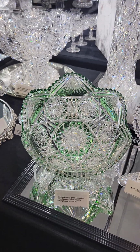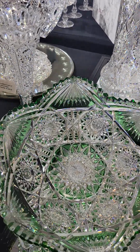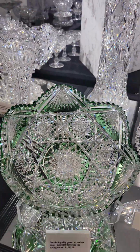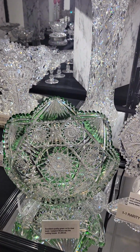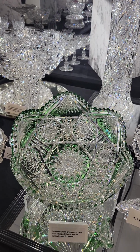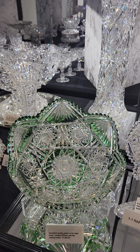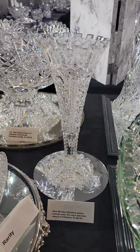Really nice green cut to clear bowl. Beautiful color, great brilliant blank, large size, I think it's 10 inches. I think Strauss did this. Strauss or Bergen would be my other guess, but it's definitely American, and it's only $16.95.